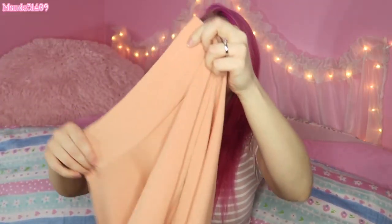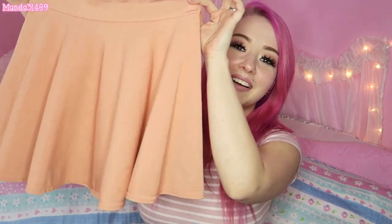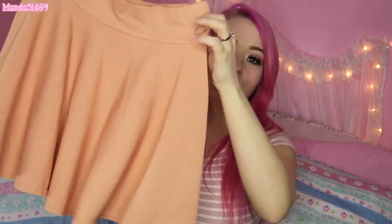Another item is this skater skirt. I wore this for my very first meetup, or my very first meet and greet. I will always cherish this skirt and remember it so much. It's just a peachy, flowy skater skirt. Very cute, super cute, high-waisted, you can see in the photos.